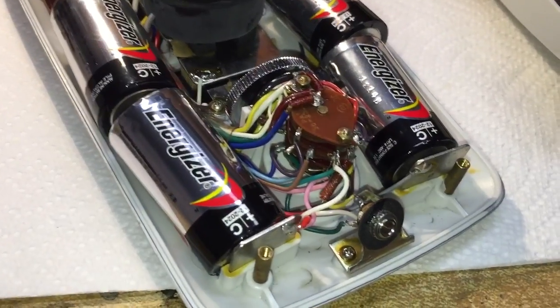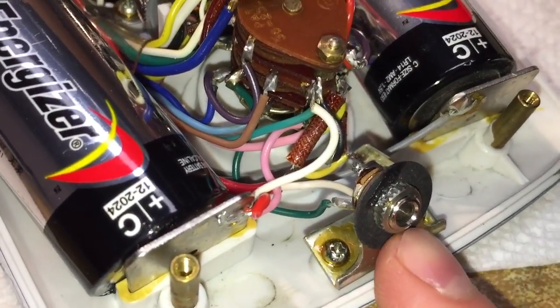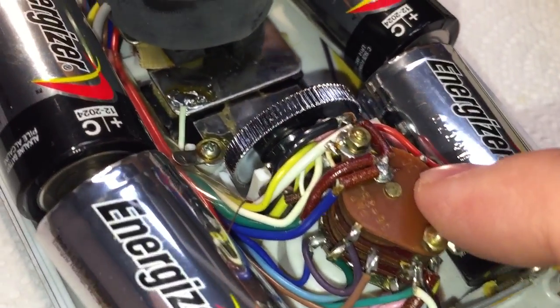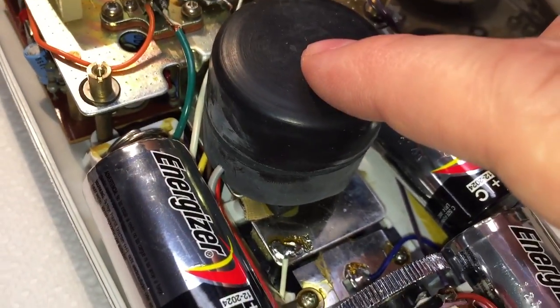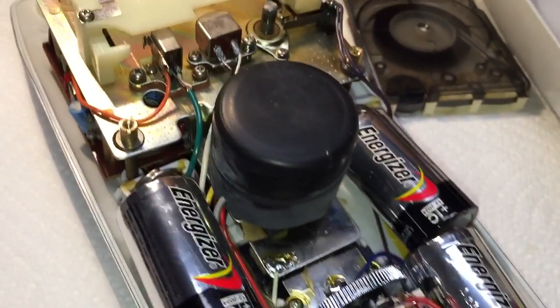So here is the unit taken apart, open. Here is that microphone plug that we talked about on the tape. Here's the back of your selector switch. Here's your volume control. Here's your drive motor. 4 C batteries, equating to 6 volts of power.